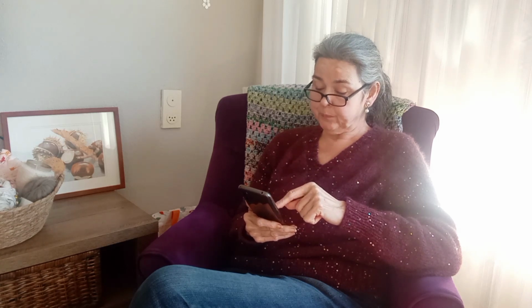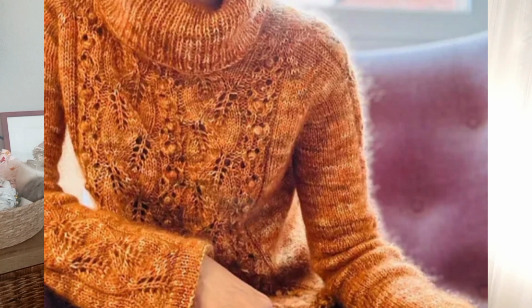It is available in a few sizes, which is 2XS to 3XL. So yeah, this is absolutely one of my favorites. I hope I can start this one pretty quickly.